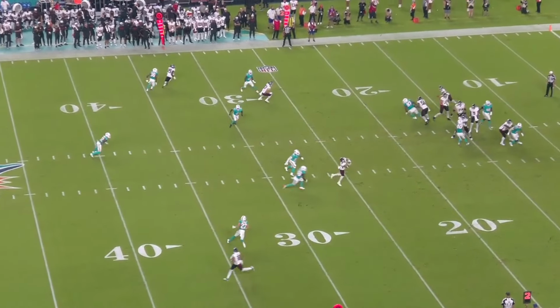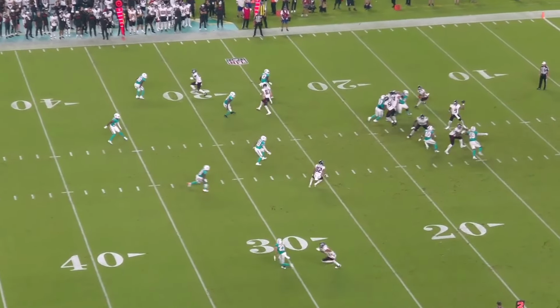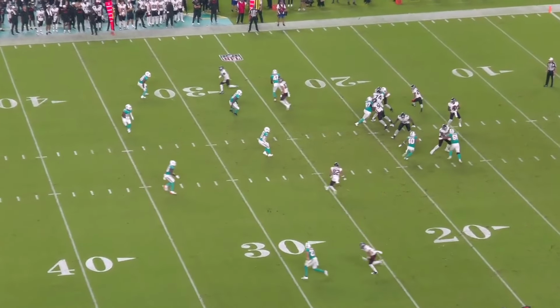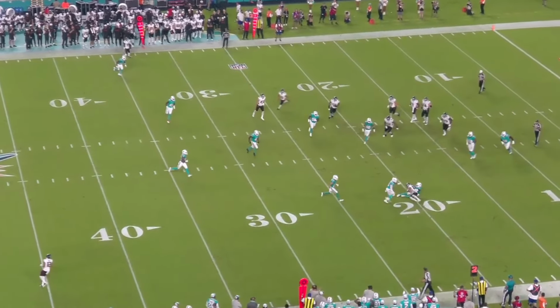And again, throwing off platform. He makes a lot of throws off platform because he don't step into this. That's all arm. And if you go back and watch his Washington tape, you can go back and watch the film I did on him on this channel. He makes a lot of throws without stepping into it, with a lot of arm. And then when he does get a chance to step into it, he rifles the ball out. But that throw right there is all arm. No lower body.